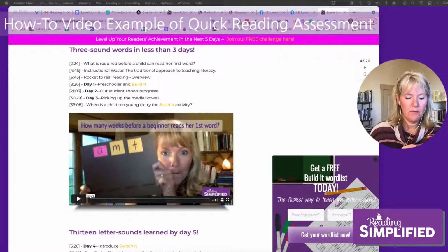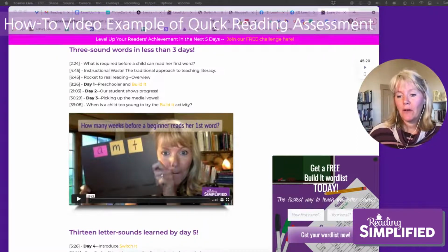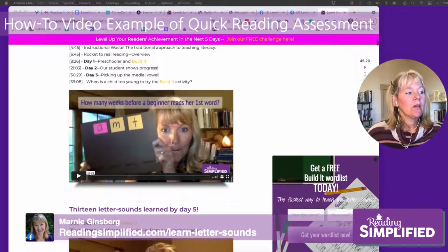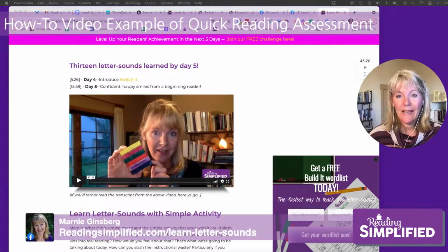readingsimplified.com/learn-letter-sounds. So this is just if you cannot segment the first sound. Most kids can do at least that if they're in school after a little bit of coaching. So don't start there unless you really can't segment the first sound, because otherwise you're just slowing your kids down. But this is a video about build it, moving into switch it. So that will show you what to do for the kids who cannot segment even that first sound in a CVC word. Glad you asked that question. It always comes up, and that's an important one.